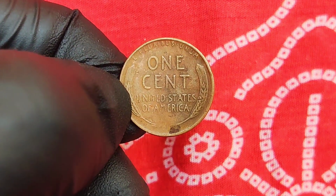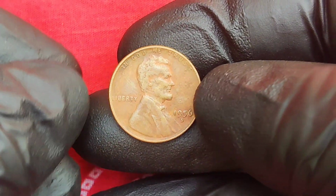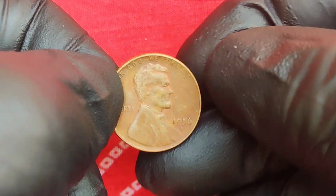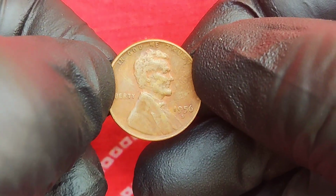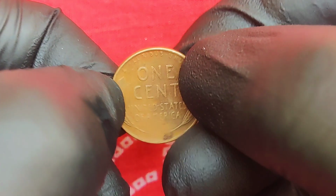If you find one even faintly matching this description, protect it. Do not clean it. Do not polish it. Do not store it in PVC plastic. Lock it in a climate-safe holder and get it evaluated. Because this isn't just copper, this is a time capsule of American prosperity.